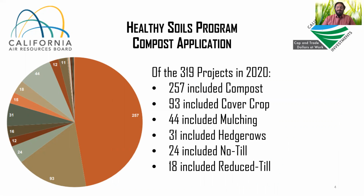Here is a pie chart of the number of practices in projects selected during the 2020 Healthy Soils solicitation round. Most projects propose to use multiple complementary practices, so the total number of practices shown add up to more than 319. Of the 319 projects selected, 80% of them include compost application as a practice in that project. It is far and away the most popular practice in the Healthy Soils program.